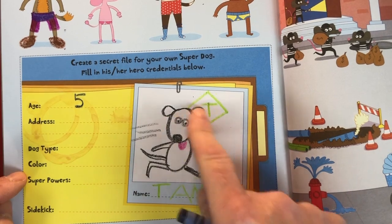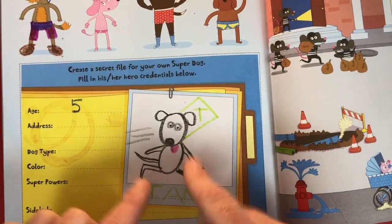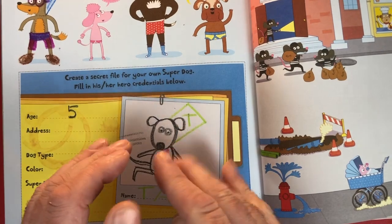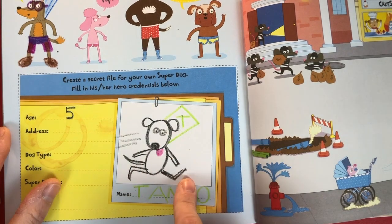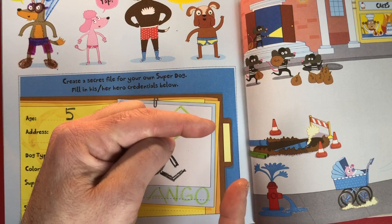And what color dog is he? And what are his superpowers? What can he do? Can he fly? Can he shoot fire out of his mouth? Can he run super fast? Can he go invisible? What are his superpowers? All right, so after you do this, then we move on to the next page. So you ready? Here we go.